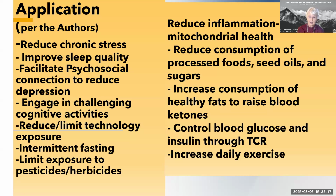Intermittent fasting. We know that fasting is a stressor for the body, but it could be a good stressor to reduce your glucose levels and improve your levels of blood ketones, which are important for brain health. Of course, limit your exposure to pesticides and herbicides. Try to reduce your overall inflammation. That means reduce the consumption of inflammatory food substances, processed foods. We call those food-like substances. They're really not foods. Reduce your intake of seed oils and sugars.